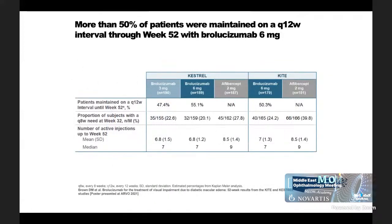Now, here we'll talk about maintaining 12-week intervals, and you can see the patients maintained on 12-week intervals until week 52. In CRYSTAL, it was about 55%, and in KITE it was 50%. And bearing in mind the design of the study, they switch to 8-week intervals whenever they see active disease, which is something we might not do in real life practice.